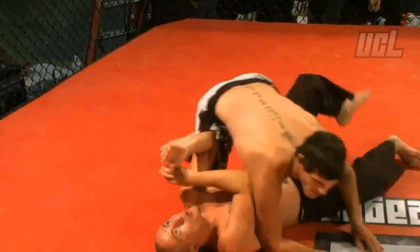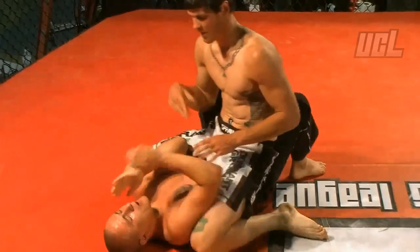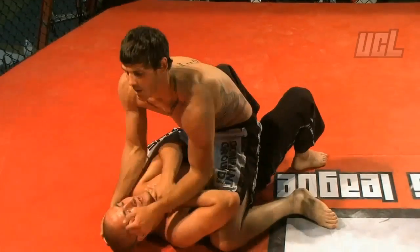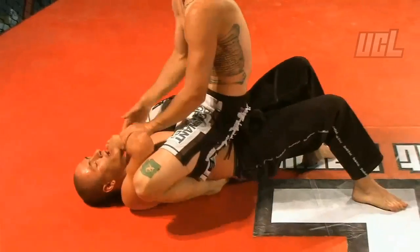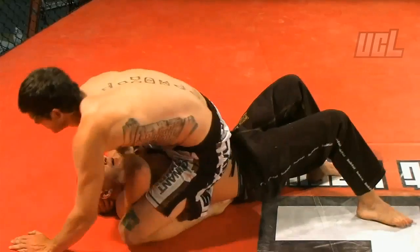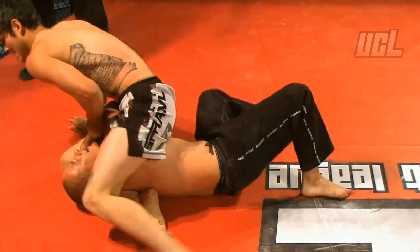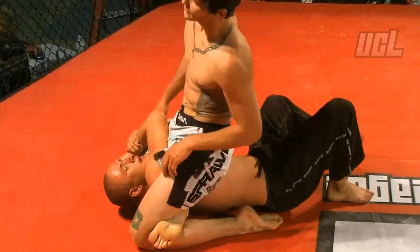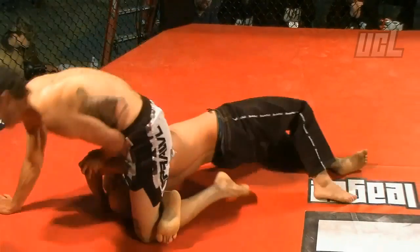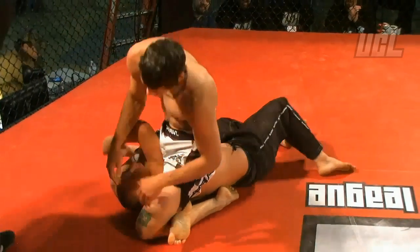Ooh, was that the reverse triangle there? I think Alfred McClure is having a little bit too much fun here. He doesn't really look like he's able to do anything here except for bump and get out of submission attempts. Yeah, he's just looking for the triangle setup here, stepping over the cross. Beautiful setup on that triangle. He's stuffing Alfred's arm down there to get it locked up. Yeah, not too many ways out. Nice work.